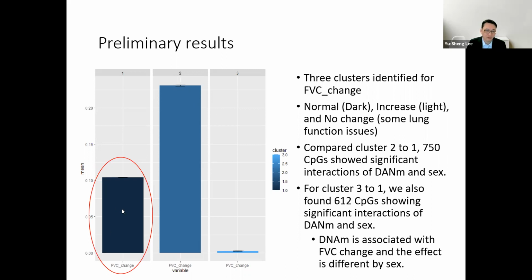So this is the reference group, and we compare the cluster 2 to 1. We found 750 CpGs show significant interactions of DNA methylation and sex. And compared to cluster 3 to 1, we also found 612 CpGs showing significant interactions. So that means DNA methylation is associated with FVC change, and the effect is different by sex.